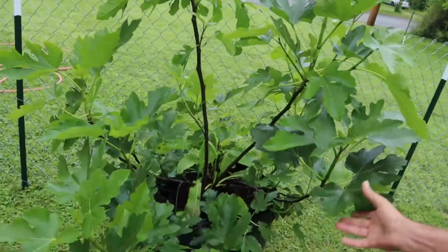The other fig tree, the Texas Everbearing, it hasn't put out any figs yet. It's growing now. You see, it's getting bigger. But we opened up this yard up here because it's a lot drier for the dogs to run on. Kind of keep them out of the garden area back there.